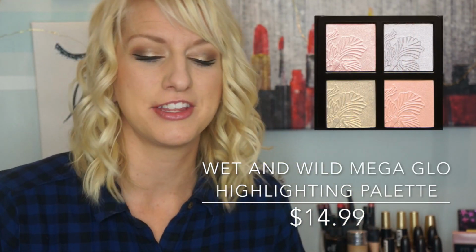All right, I've got a long list, so let's just jump right in. First of all, the Wet n Wild highlighter. This is $14.95. It is really pretty.